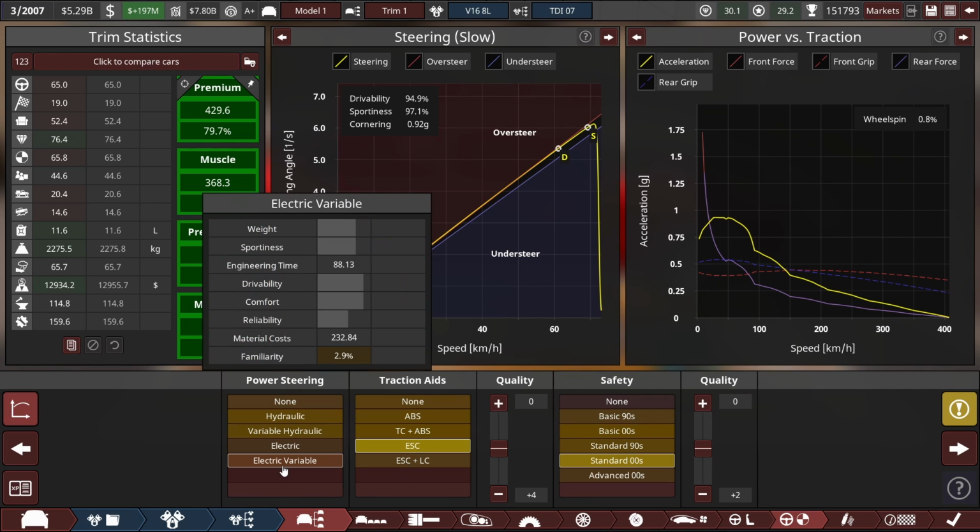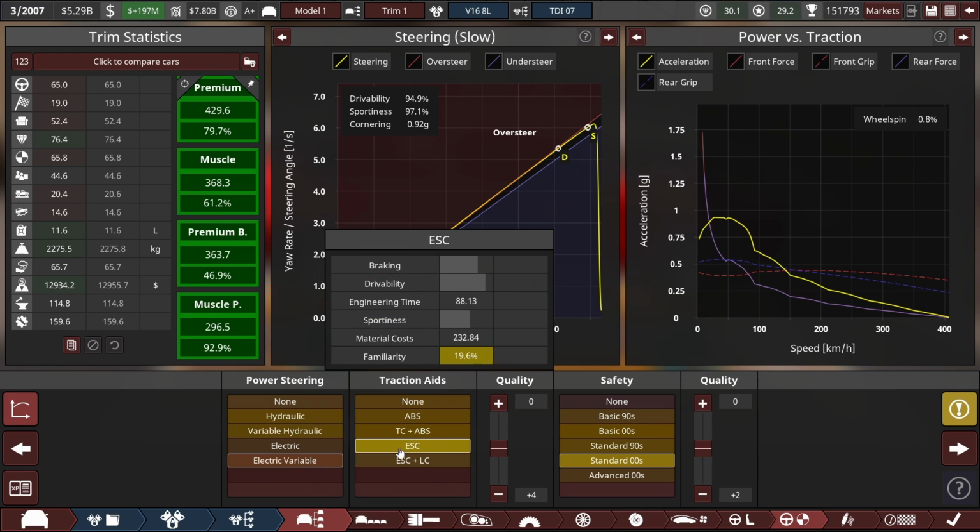Safety aids, gone for electric variable. This is a really, really good general option here for the power steering. It's cheap, but really, really good. So I think once you've unlocked this, it's kind of the way to go. I've gone for electronic. I didn't go for launch control.